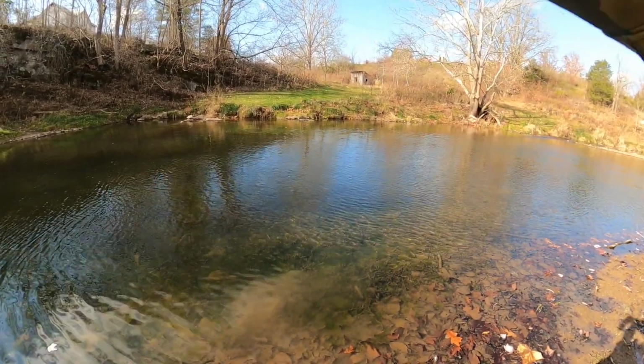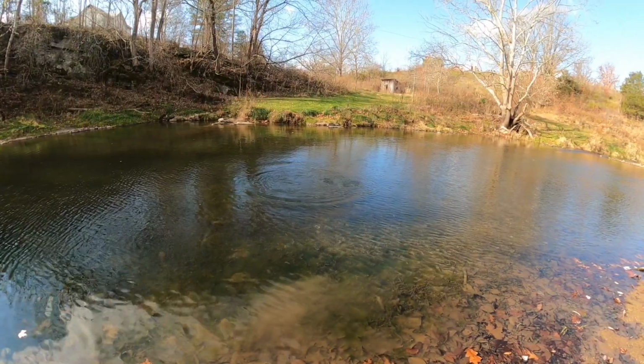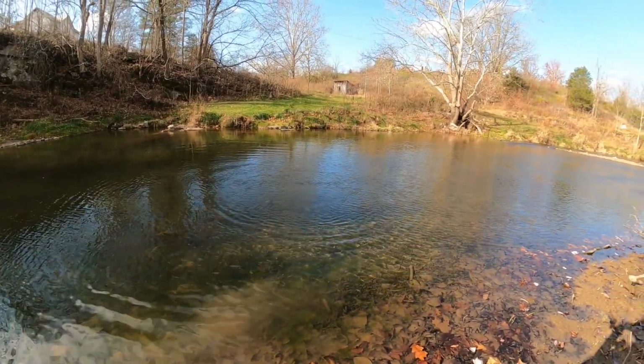On a completely random cast, we got another fish coming in trying to get the float as we're fighting this one. Oh, wow. These fish are super hungry this morning. And that drag is just screaming.